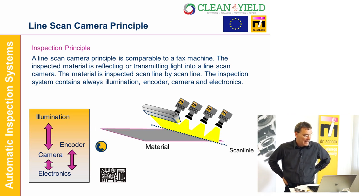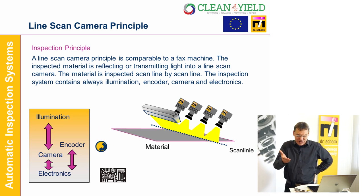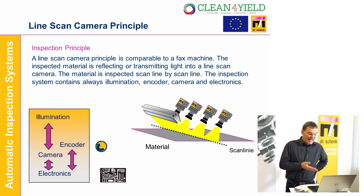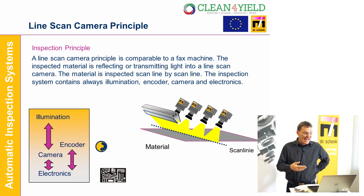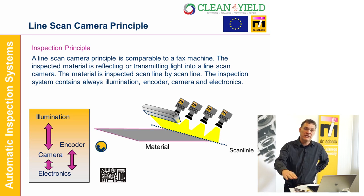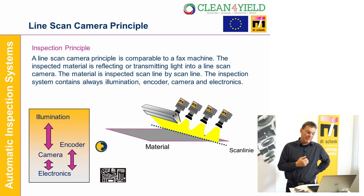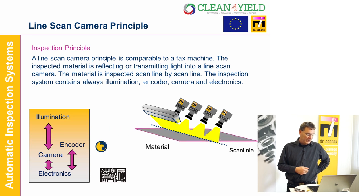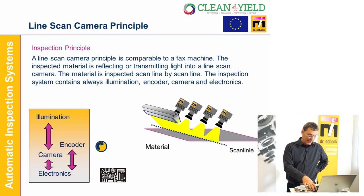The line scan camera principle, the inspection principle, is comparable to a fax machine, as just explained before. The inspected material is reflecting or transmitting light into a line scan camera, and the material is then inspected scan line by scan line. The main components of such an inspection system are the illumination to illuminate the material. We need an encoder, that means we need the information of transportation, how fast the material goes through the scan line. We need some cameras with a line scan sensor and some electronics to process the pixel or event information. So this is a typical inspection principle of a line scan camera.